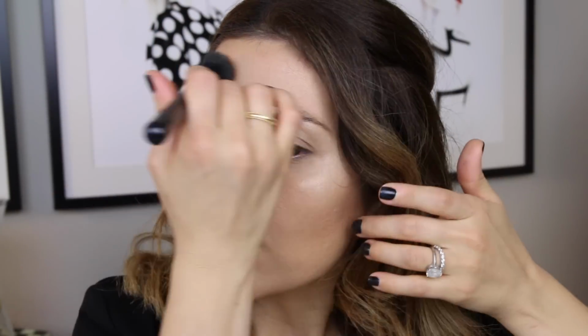All right, so I have bronzer on the hollows of my cheeks, and I'm gonna go ahead and build this up. So starting from the hollows of my cheeks, I'm just gonna take this up all the way to my forehead. So the whole point is for the bronzer to be connected. You want your features to stand out, and that's why you're contouring and highlighting. So you definitely want this to be as natural as possible.